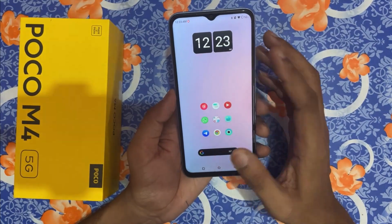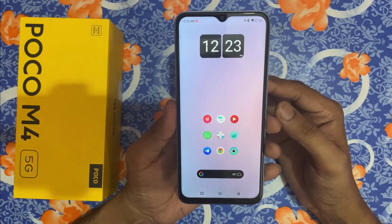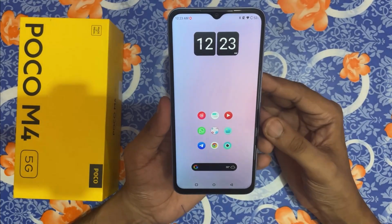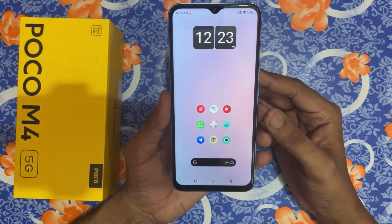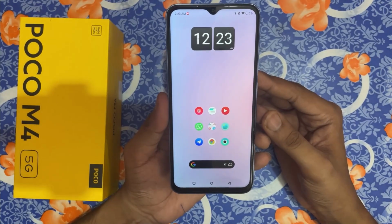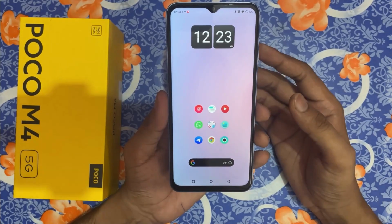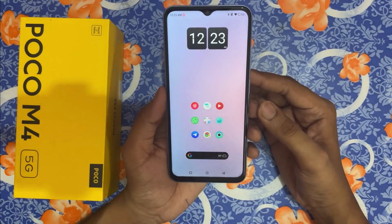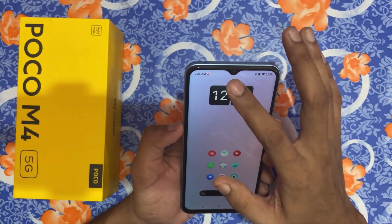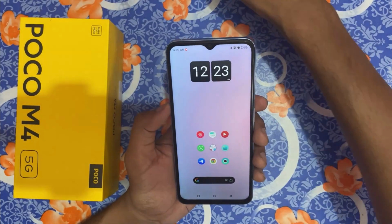Talking about the display, it is a big display. It is a 6.6 inch 90 Hz LCD panel, and it produces good colors. There are no issues in the colors, and for the price you cannot expect a lot. You cannot expect an AMOLED display at that price. So the display is overall good. However, I would have liked it if it had a punch hole display, but we cannot complain a lot.